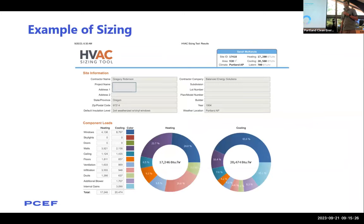Bruce is going to get more into this, but I just thought that I would throw up the sizing. This is a project we were recently looking at, and these are the two loads we had on the heating and the cooling side. And beyond the load count, we really need to take into consideration the equipment that we're going to specify based on that load.